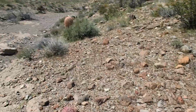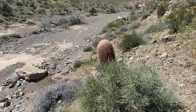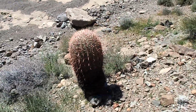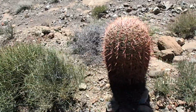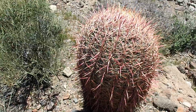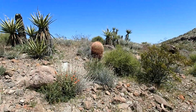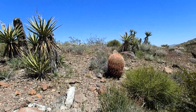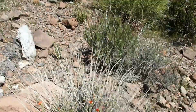The Ferocacti are doing well here. Ferocactus cylindraceus being the biggest, most conspicuous of the barrel cacti in these parts. Often deeply red-purple tinged there. Maybe red we'll call it. And that has something to do with the cactus family making special pigments, special bright pigments called betalains. That's a different story though.